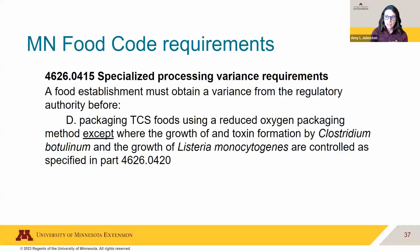This is saying that if you are going to want to use ROP in a way that differs from what we're going to talk about next, you would have to work with your health inspector and submit a variance request. You still need a HACCP plan and everything that entails. So I'm just making you aware of this, but you will likely not need a variance request. You'll likely just need to have a HACCP plan created and reviewed with your health inspector.